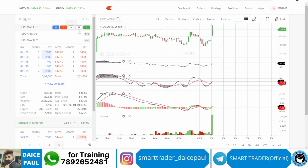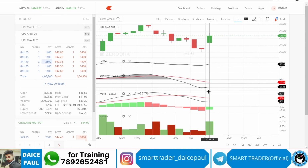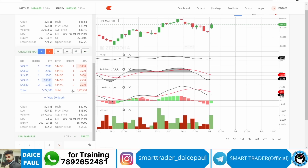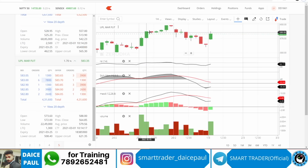UPL, so I just got this stock at this level. Maybe it's a 1 hour candle. So maybe the next hour candle when it pops up, maybe I'll get my scalping amount. Okay. So yes, there are different ways how you can pick a stock. It's up to you. There are so many other ways also you can pick a stock.